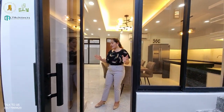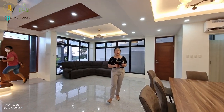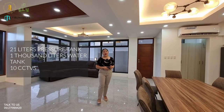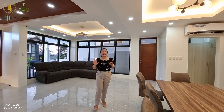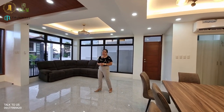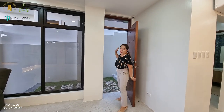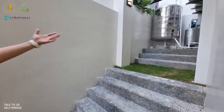So guys, the special features of this beautiful house is that we have a 21 liter pressurized tank and also 1,000 liters of water tank over there. And also we have 10 CCTVs, 4 outside and 6 here inside. So, you know, it's already equipped with CCTVs. And there we have another door which leads to our garage or carport, and also to where the pressure tanks are.